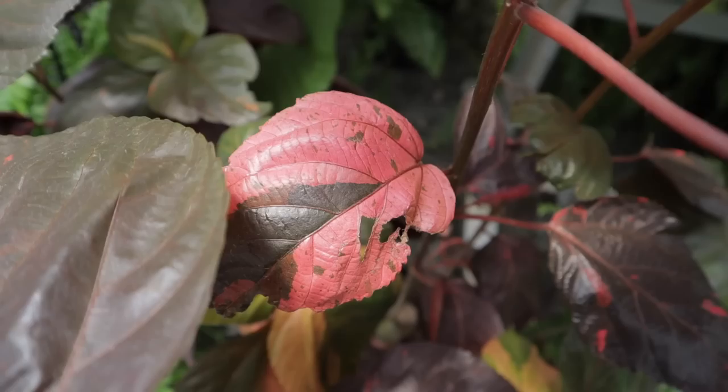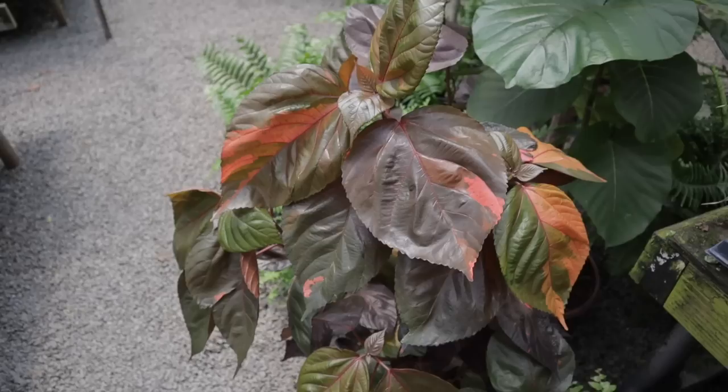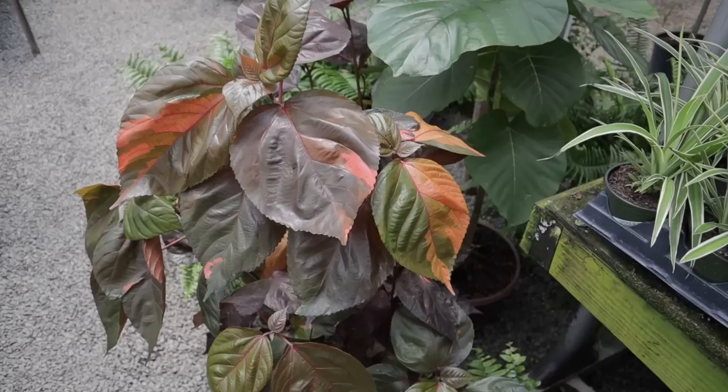Oh my goodness, I'm obsessed. And this one behind is a ficus umbrellata. Oh my gosh. You know what? This is a maybe. Yeah, crazy Ashley might give this one a try. It is so beautiful. Oh my word. And I think it makes cute little flowers too.